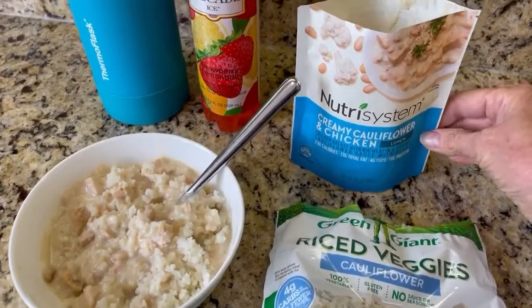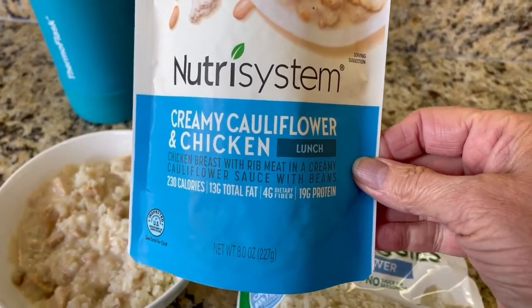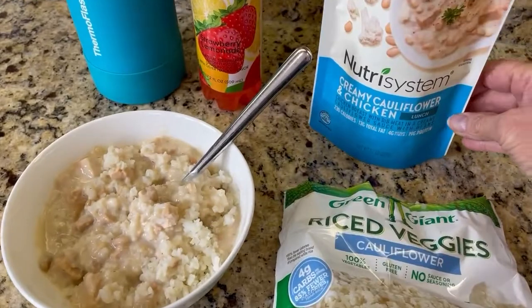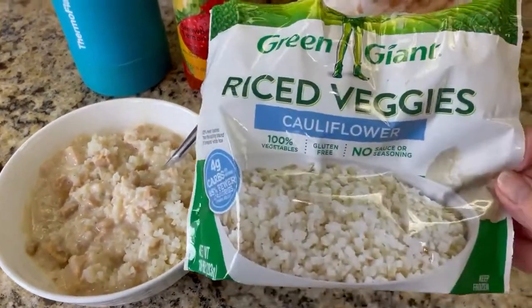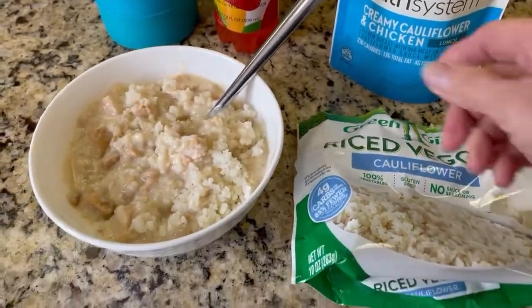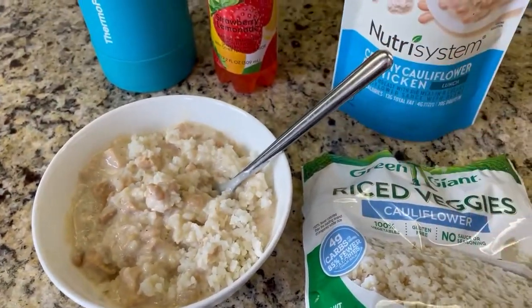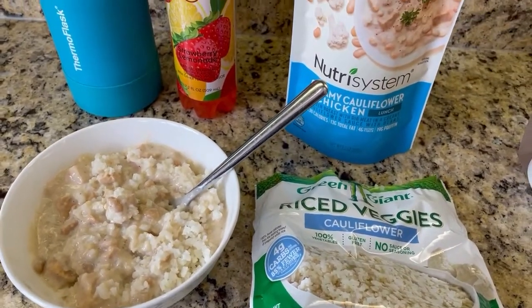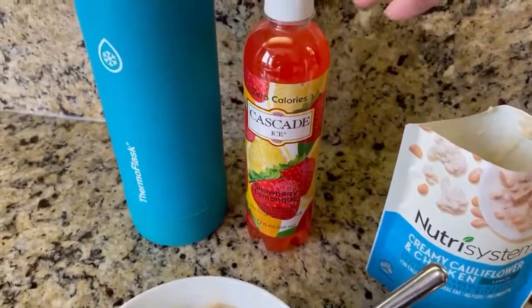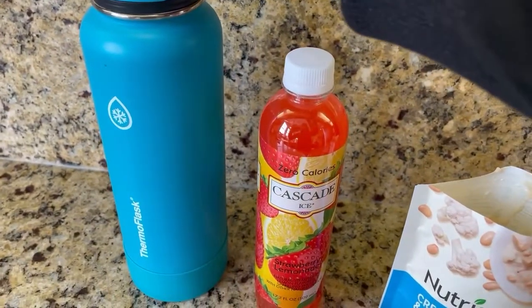For lunch today, I am having the creamy cauliflower and chicken, and I mixed it with a full bag of the riced cauliflower, and it spreads throughout the whole entire bag, and I tried it already, and it has a really good flavor. And I'm going to drink it with a flavored water and my regular water.